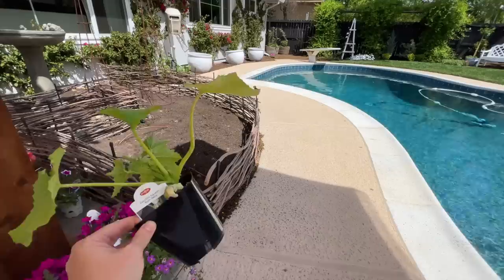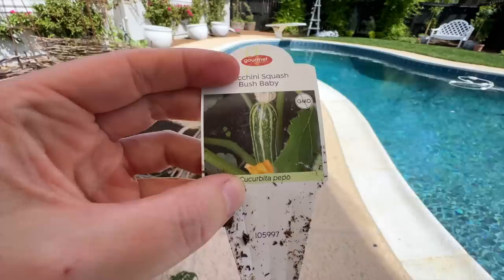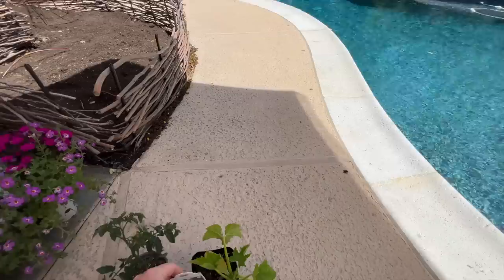So my mom grew this one last year. It's called a bush baby. Zucchini squash bush baby. Let me show you a picture of the zucchini. Now the zucchini don't get as big as regular zucchini. They only get about 4 to 6 inches long, but they are ready to harvest in only 35 days. And this plant will only get up to 2 feet wide. And you compare that to a regular zucchini plant that gets up to 4 feet wide, if not even longer or bigger.